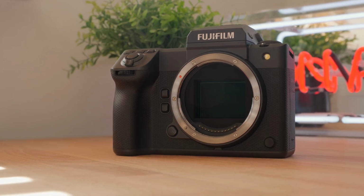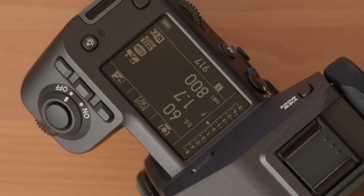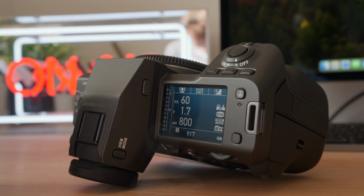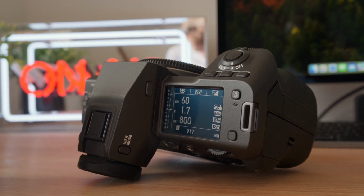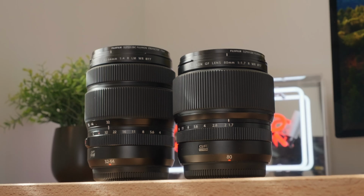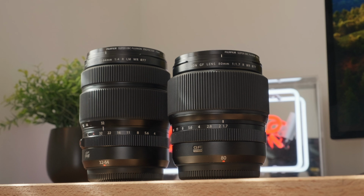So Fuji sent me the camera for a couple of weeks, so thank you to them for letting me use it. Now during the 2 weeks that I had the camera on hire, I did have an automotive shoot lined up and I was super excited about it, but the weather ended up raining it off. So I found myself sat here with a medium format camera and two amazing lenses with nothing really to shoot.